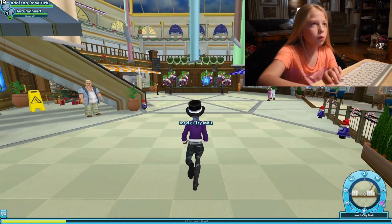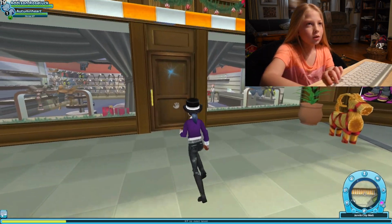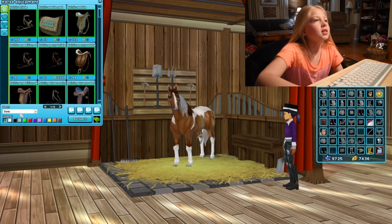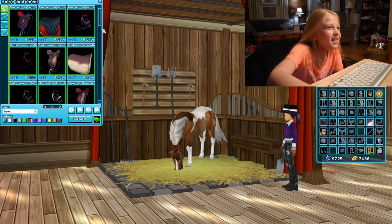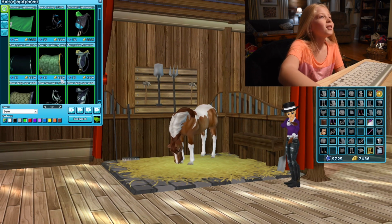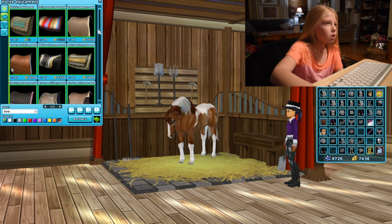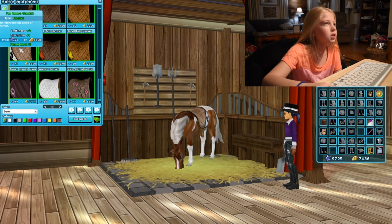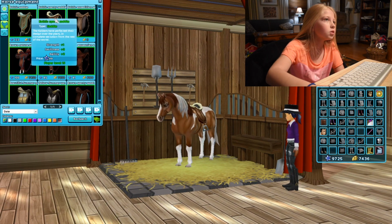We'll go to the mall first and see what they have there. Now let's go to the tack section or store. Maybe red? I don't know. Oh, geez. I don't know what color. Maybe green? I don't know. I'm gonna look at the saddle pads and see what they got. That looks good. I like that. New saddle.